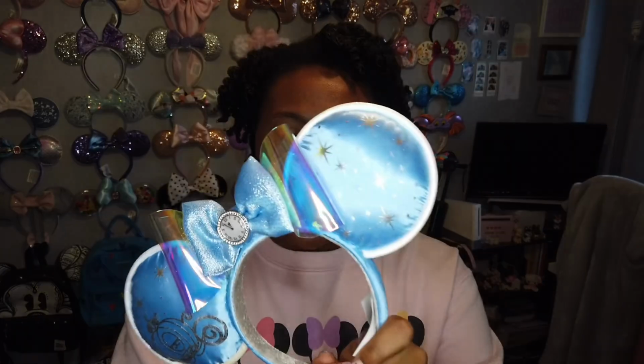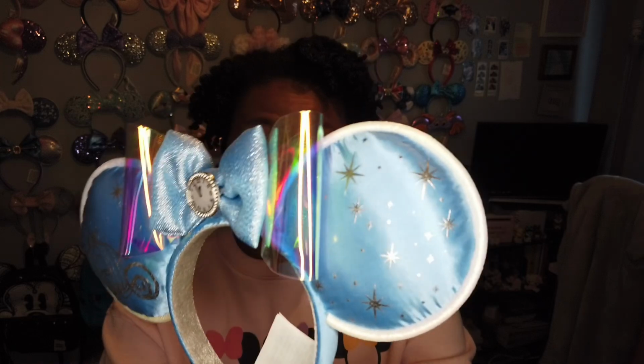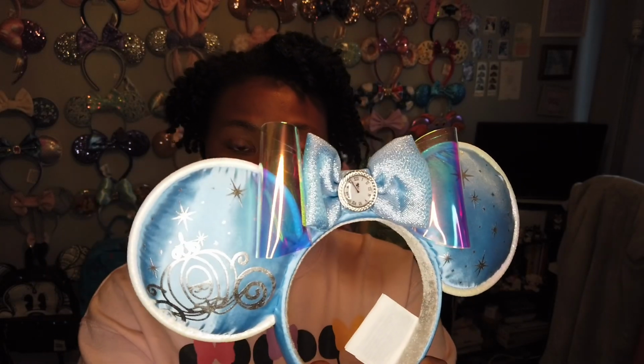But my first pair of ears are the Cinderella ears from the Disney parks. These are my newest pair to my collection. These next pair are my favorites.